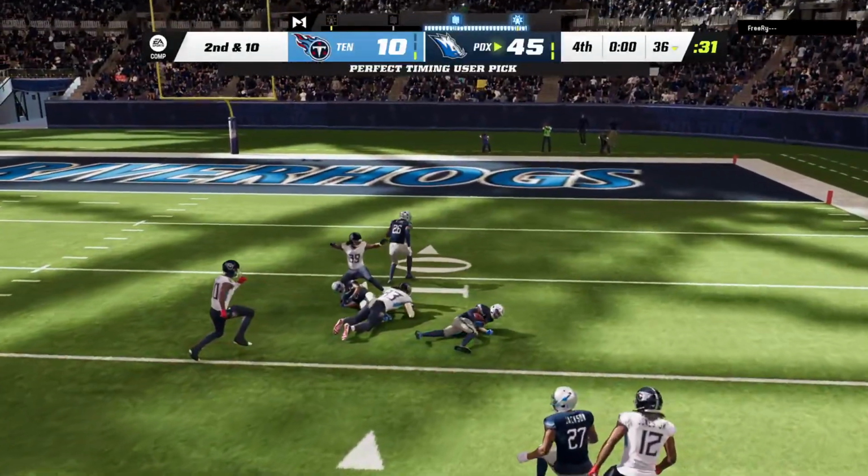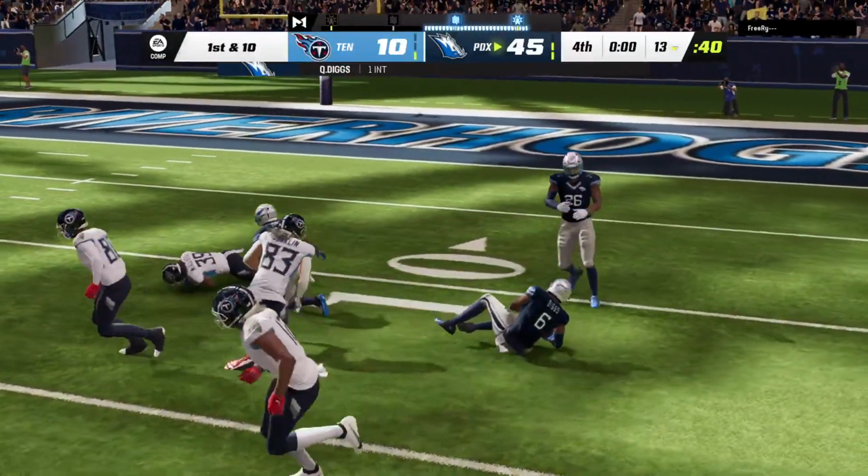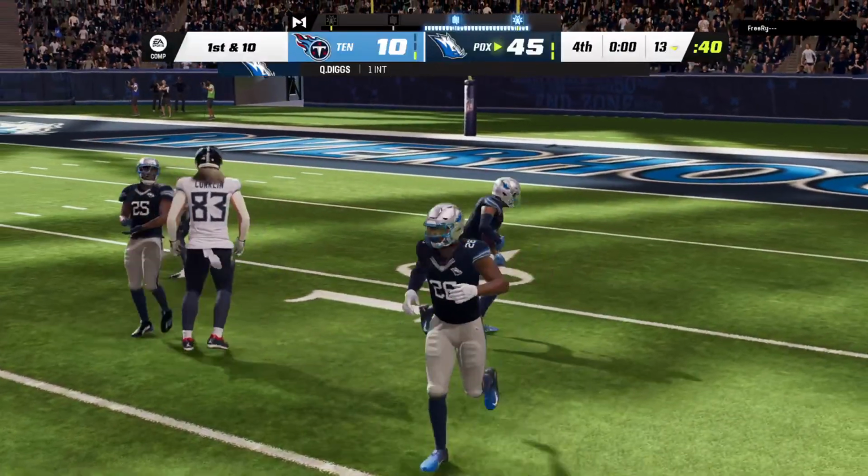Just something to... And now here's another interception. Picked off by Quandre Diggs.